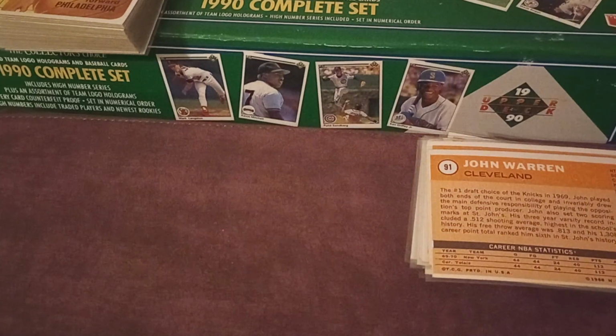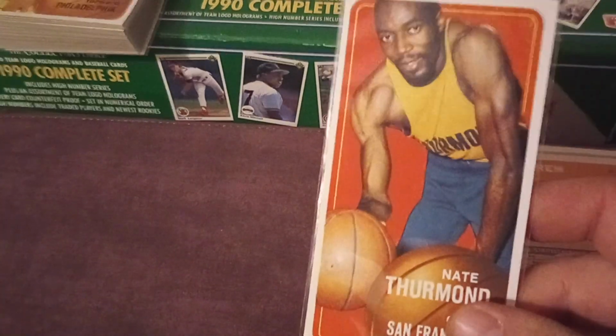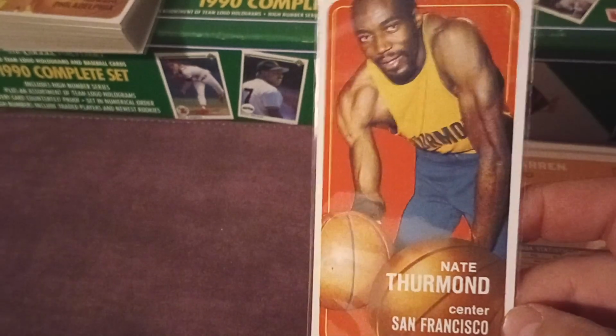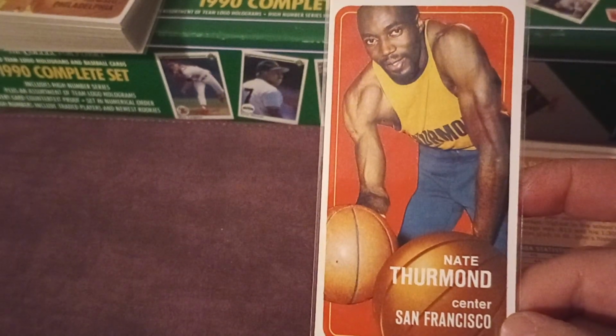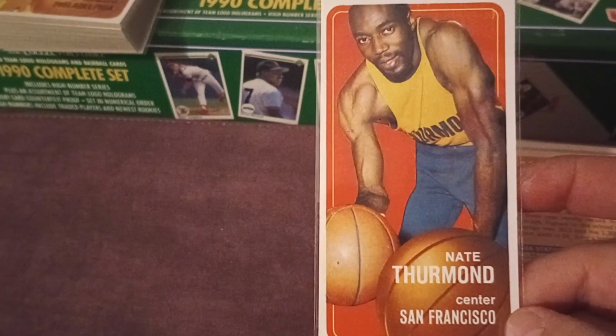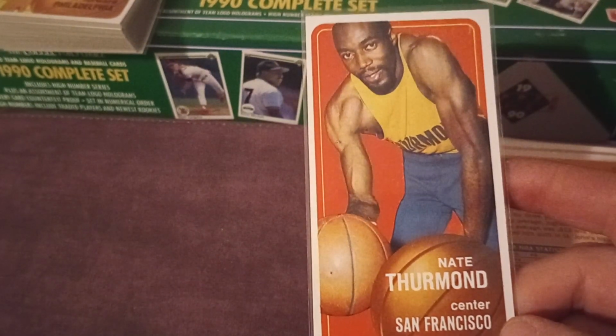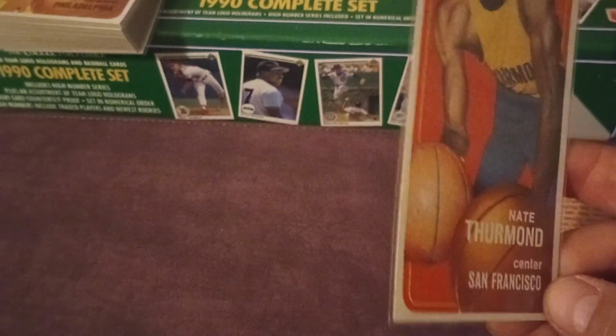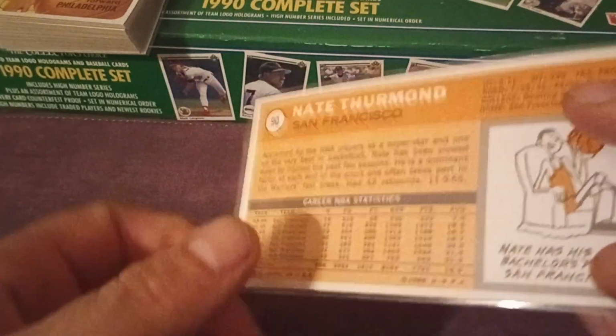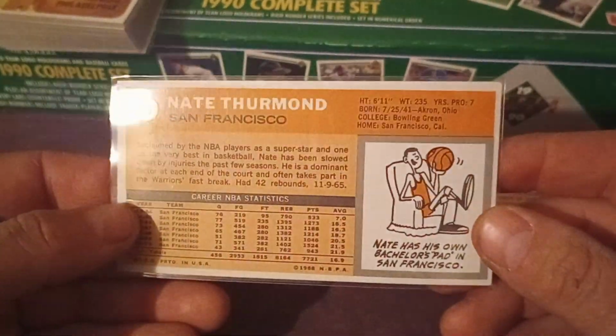And then the last two cards was a Nate Thurmond, and this one I do know I have graded, but this one actually might be in better condition than the one I have graded. I mean, it's off center, but as far as corners and edges are concerned, this card is sharp. See, there's really no issues on this card. Nate Thurmond.